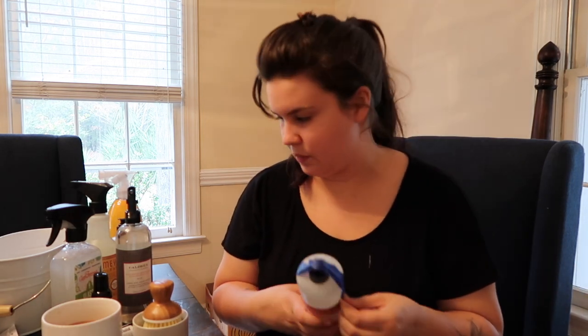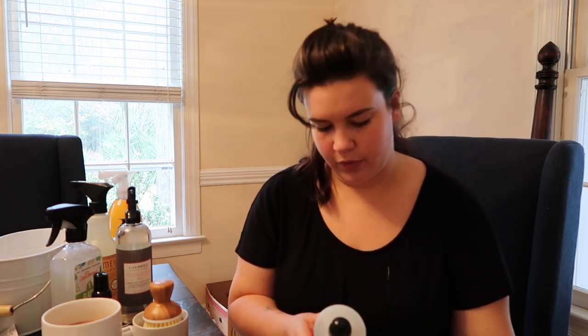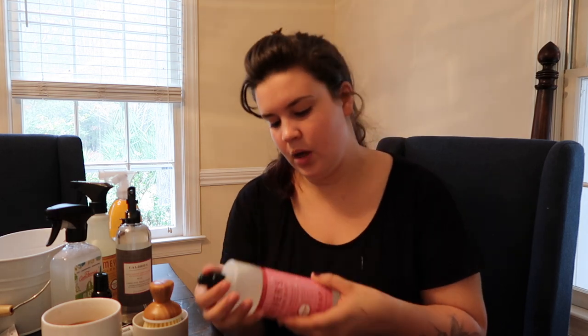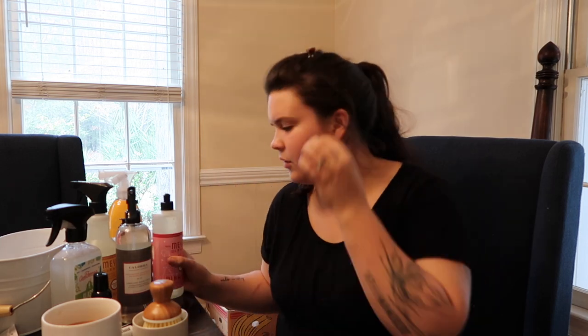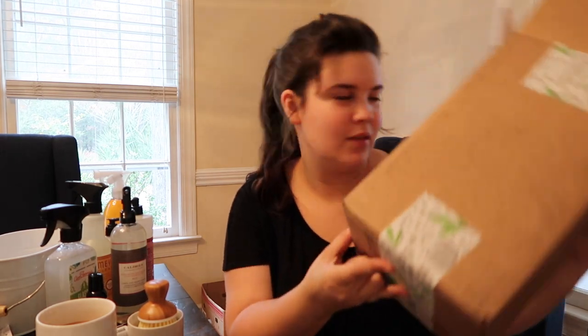I also got this in peppermint because I got the hand soap and the dish soap in peppermint for their Christmas stuff. And I'm really excited about this too. It smells good. It works good. I've used Mrs. Meyer's before. It works great. Even the tape is cute, guys. I'm such a sucker for good packaging.